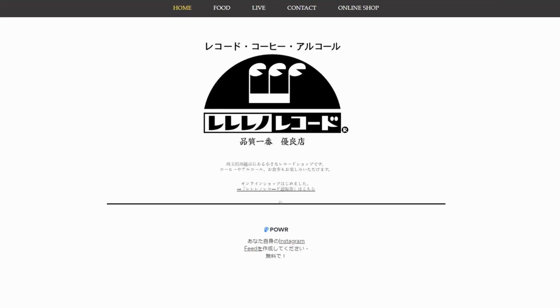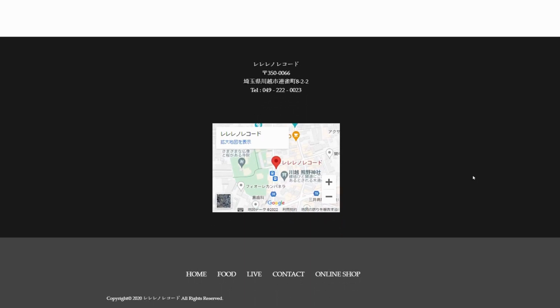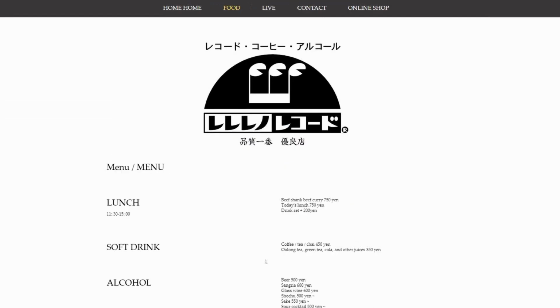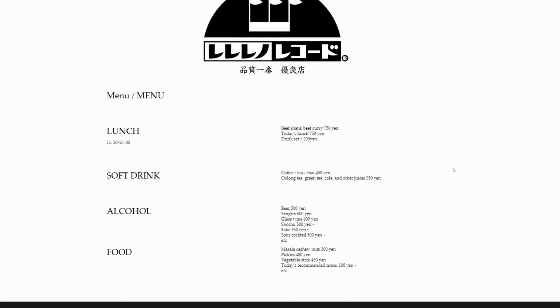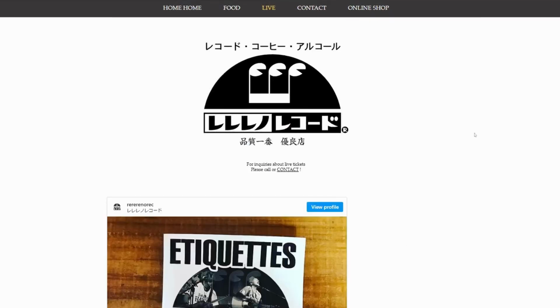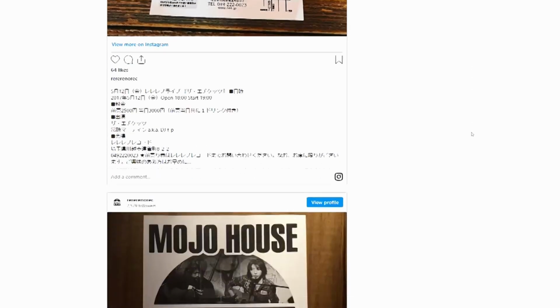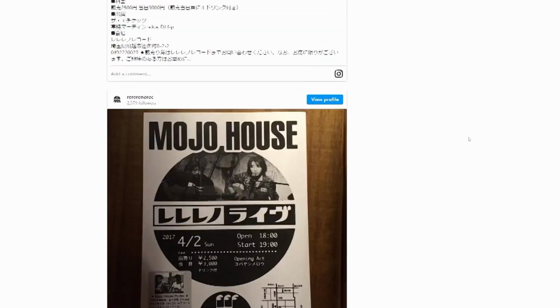If you go online to their website, they have a little bit more to offer. This is their site here. It offers also a map of the location. It has a full list of their food menu, along with the different types of alcohol that they have. So again, would suggest you check it out. This place also does live events, and they usually cater to the more local punk scene here. So that's pretty cool. You can always come by and get a show.